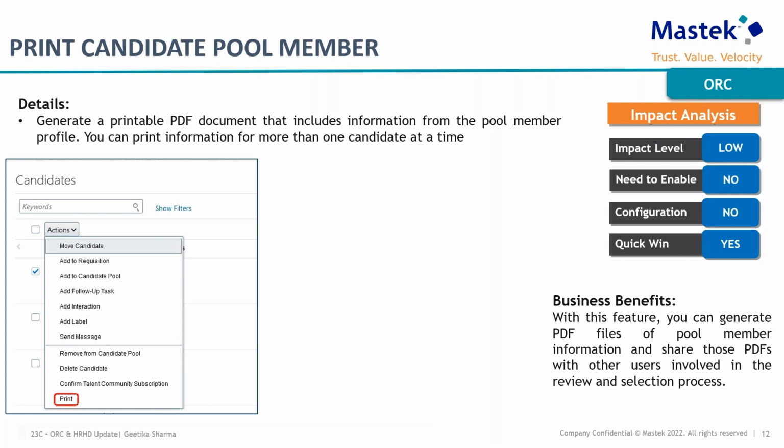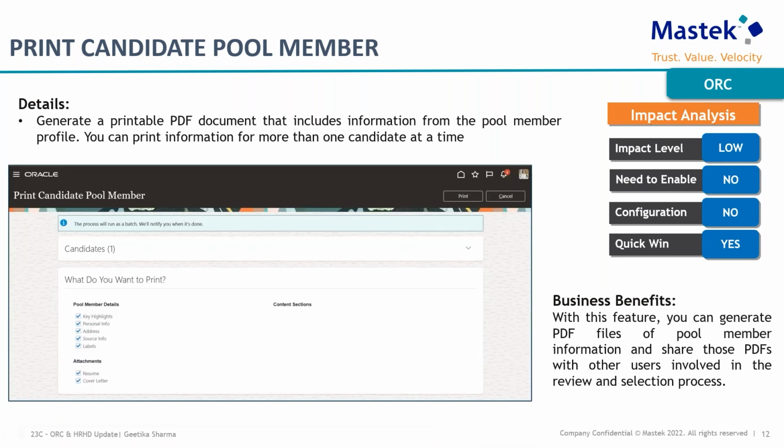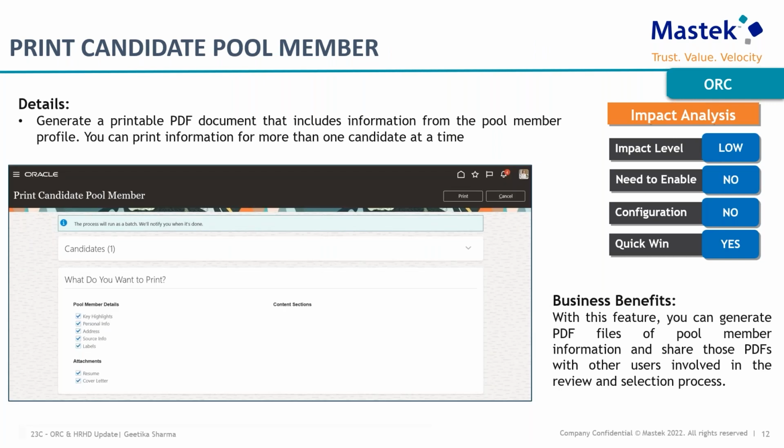So you can multi-select all the candidates, then go to action and print their PDFs, and in that printing option, you can make a selection of exactly which content you want to print and which attachments should be printed. Once you do this, you will have the PDFs available with the selected content and selected attachments.